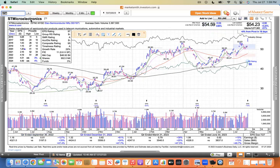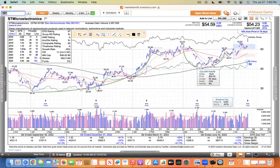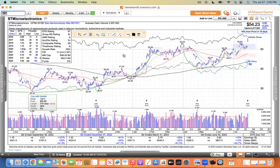You've got to look at the weekly chart on this one, ST Micro, because this is a really beautiful cup with handle pattern. It's starting to push away from its base here. I had this on our watch list recently. I took it off because you can see this scattered movement. So the handle even looks like a cup with handle pattern. Anyway, that's enough with that.